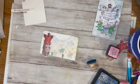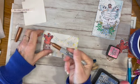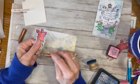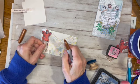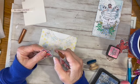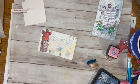Let's see. Gotta find a gold pen. We have this copper pen. I don't know if this will work the same. You know, you can take that gold leaf pen and just go around things like this, and then it looks like it's bordered in gold. I don't think that's working the same way. And I want to go over it with glitter, so I'm going to change my mind on that one.